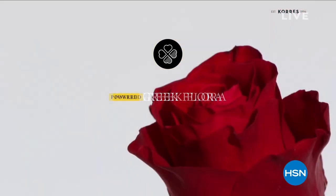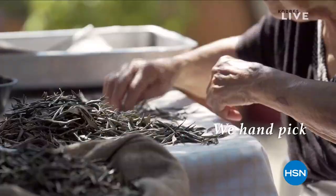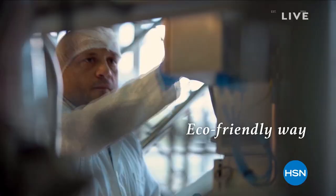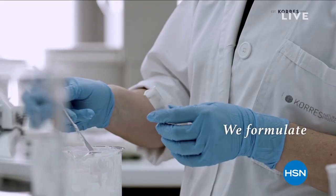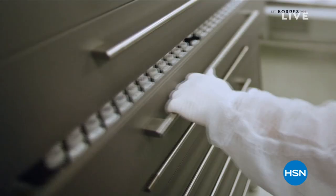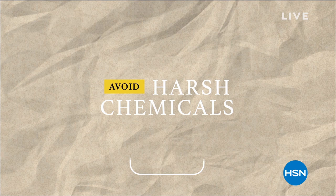By the Greek flora, KORRES utilizes the help of plant scientists to harness a wealth of plant species that exists only in Greece. We handpick our Greek botanicals and extract them in-house in an eco-friendly way. We formulate in our own labs, performing hundreds of tests for up to 36 months for every single formula. We avoid harsh chemicals. We have been doing so for over 20 years now.